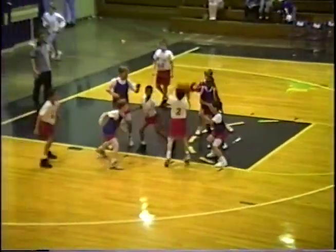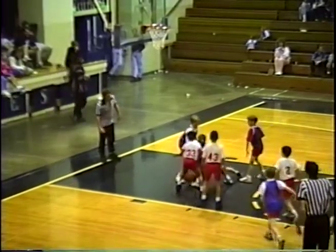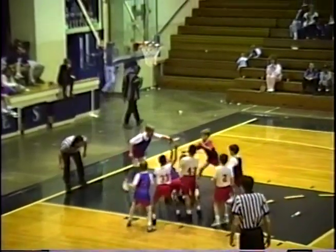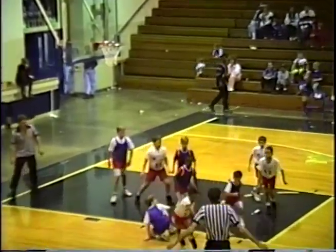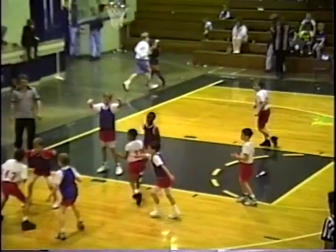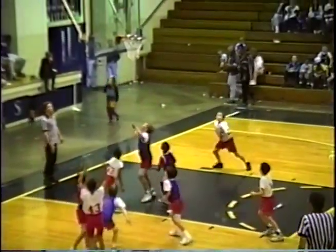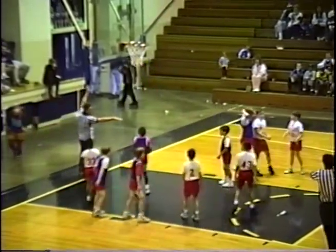Shirley drives down the lane. Ball's knocked away from him. They get a shot off. Loose ball, scramble. Still nobody's got control. Loose ball still. Shirley picks it up. Goodman has the ball. He takes a shot from 15. No good. And we get a foul.